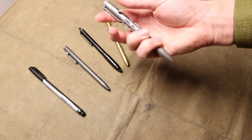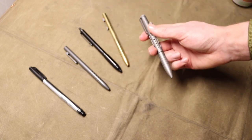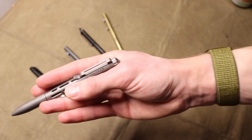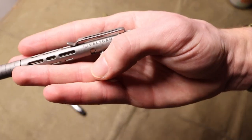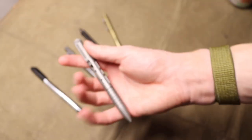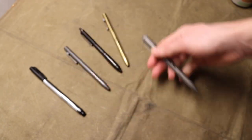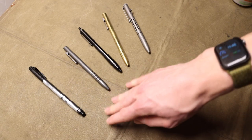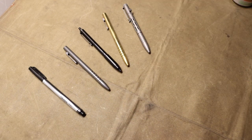And then we have the Vault Can. Gosh, I'm trying to remember which Vault Can pen this is, but it is Vault Can, as you guys can see there. It's kind of like Vulcan, but Vault Can. Hopefully you guys can see that. And this is also a titanium bolt action pen. So I have quite a few bolt action pens here, but that's because I do like that setup pretty well.